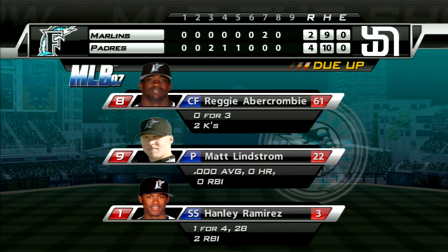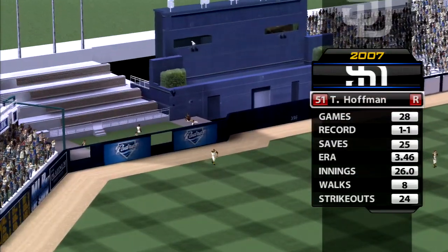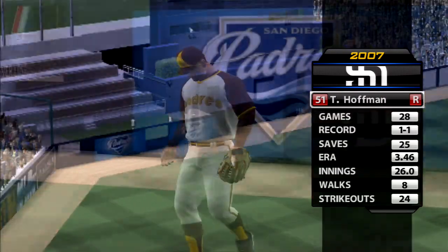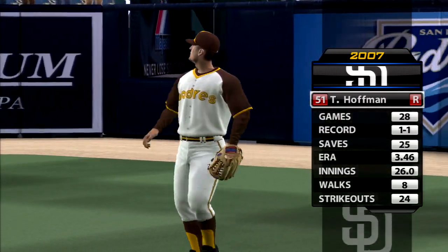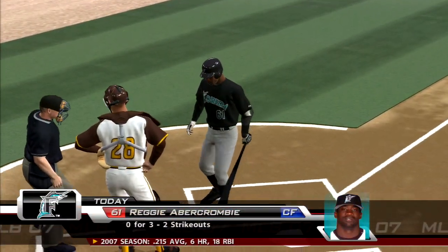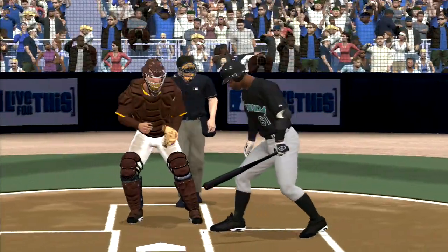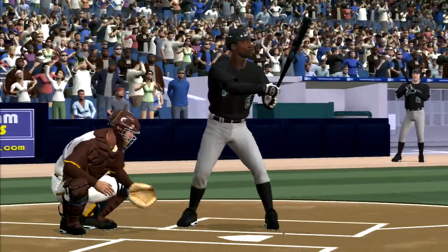The Padres lead it 4-2. A pleasing sight to San Diego fans for years. It is Trevor time here in the 9th as Trevor Hoffman is on to try to close this one out. Reggie Abercrombie will try again. Struck out swinging his last time through.